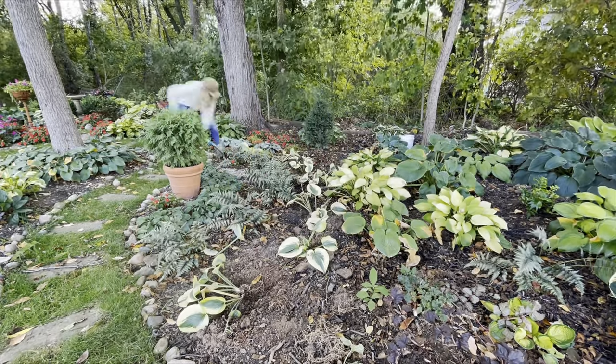Then I went ahead and moved my elegans hosta that was right there and put it right there. So that looks really good right there. It kind of just anchors your eye in that spot. And like I said, I have always loved these two summon substance here. I think that will help kind of carry the light color back to the back there.